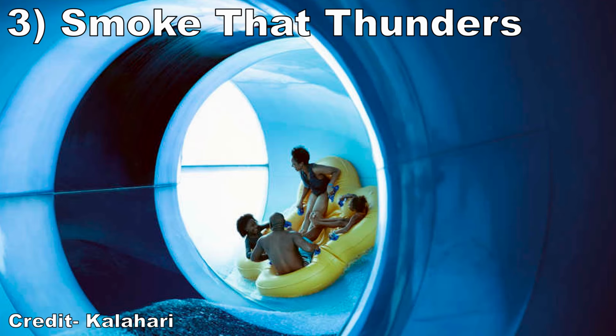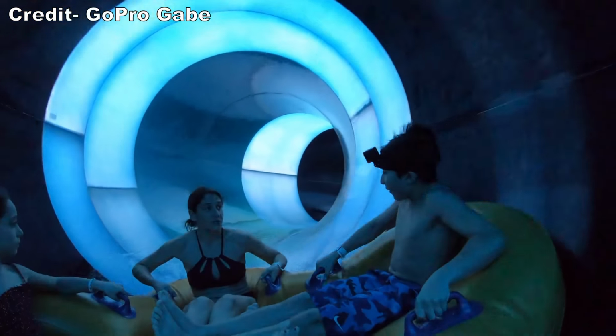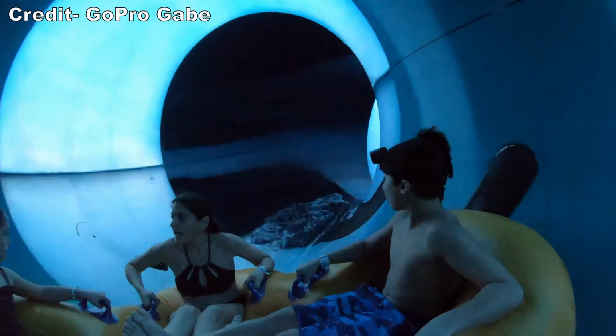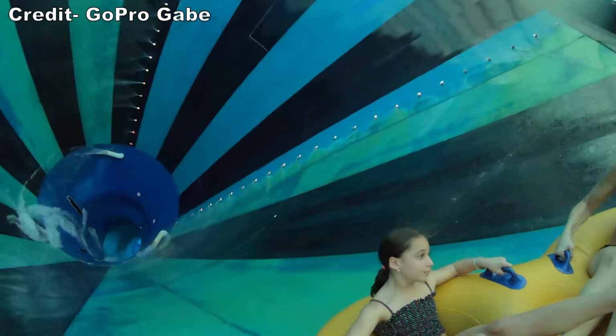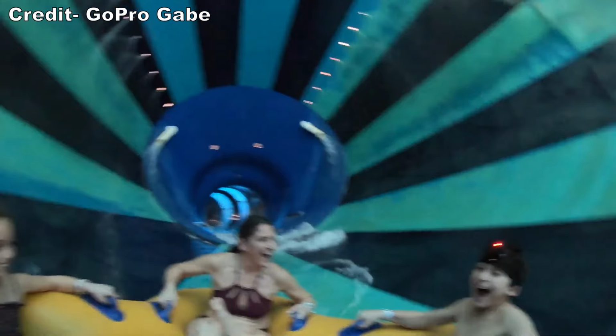Number 3. Smoke That Thunders. This is a tornado funnel slide. You have some slow turns at the start to build up suspense. This leads to a giant drop that offers some airtime. It is particularly thrilling if you take it sideways or backwards. Then you have some turbulent rocks in that oversized funnel.